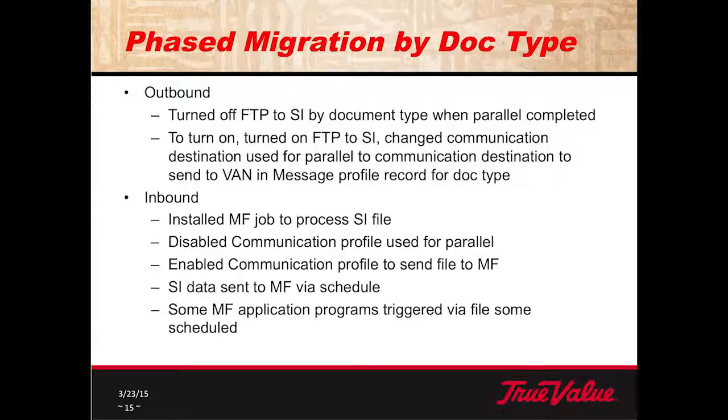We did that one doc type at a time. We started out in most cases with the smallest volume and worked our way up to the larger volume. So the last documents we did, I think, were 850s going outbound.